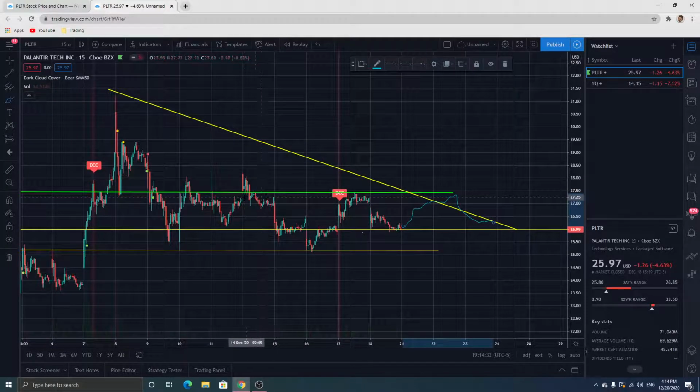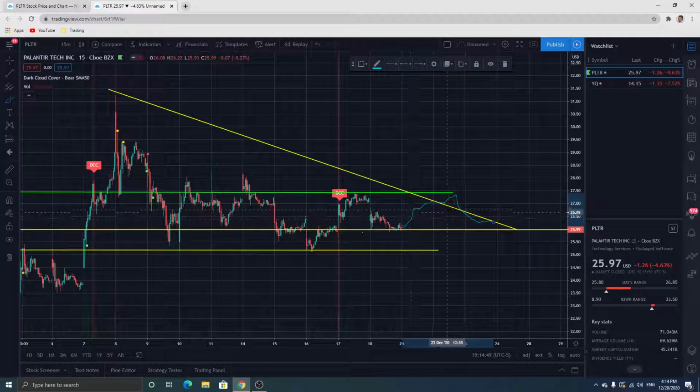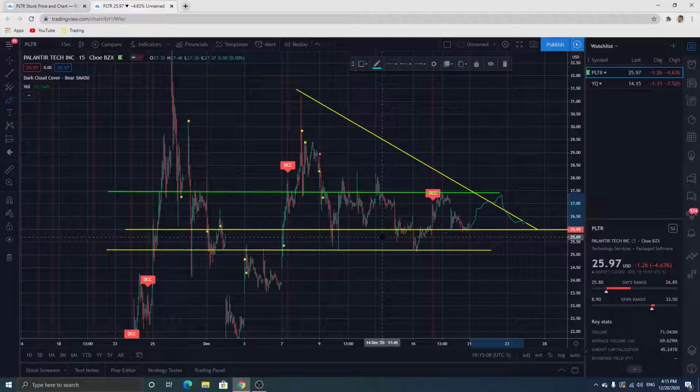Because this resistance line breached once, breached twice, went back down. It wanted to breach it, breached a little bit, but I don't think it's going to breach it. I think that's what this is going to be until we see good news, because we just saw late Friday there was an article that came out about this investor saying that Palantir is overpriced. It should be at a $17 range, but in my opinion, I think it's doing fine.